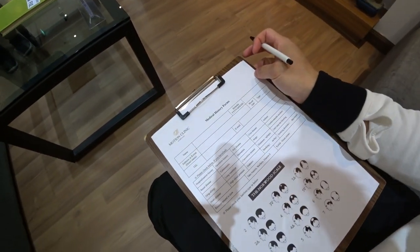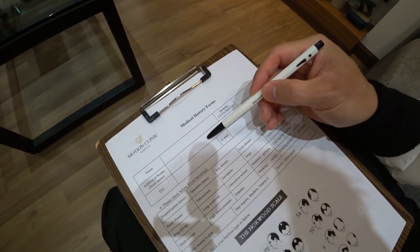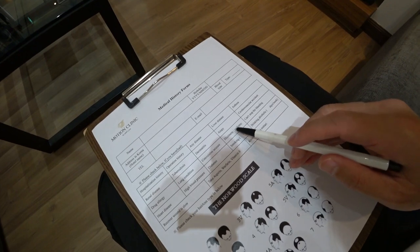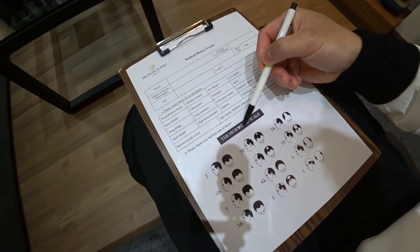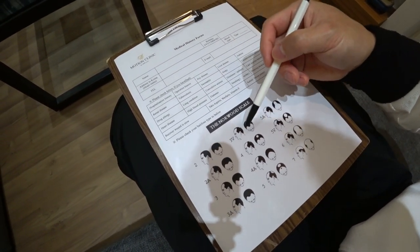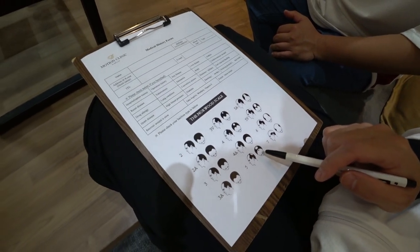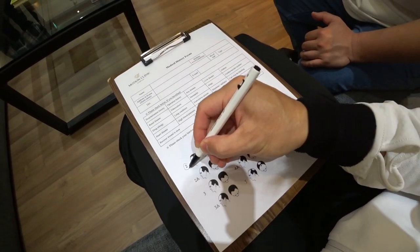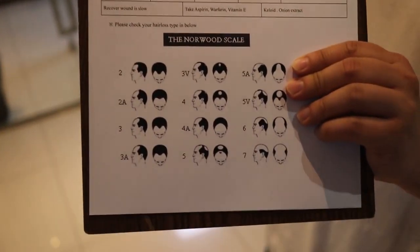Very nice. Okay, so this is the medical history form that they want me to fill out. Pretty standard: your name, birthday, address in Korea, blood type, telephone, email, basic information. And then it says, please check your hair loss type below. Sunny, what number am I from this scale, you think? I think your type is here. It's number 2. Number 2? Yeah. Okay. So we just circle? Yeah. Okay, cool. I'm just gonna fill in this information and we'll move on quickly, okay?